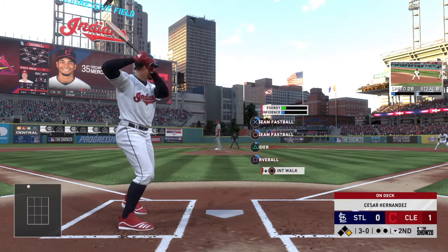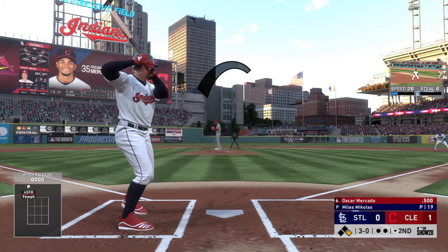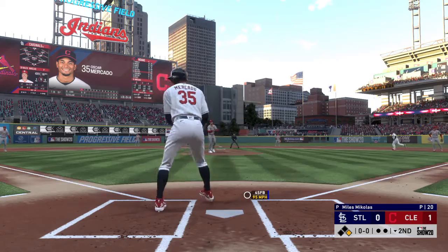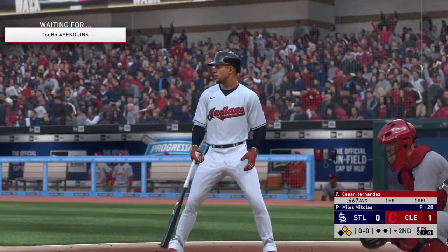Count is 3-0. This inning hasn't started ideally for him on the mound, but here on 3-0, you have to have the mentality that you're only a strike and a ground ball double play away from getting back on track. From the belt, the pitch. And he will take ball four. First and second now with nobody out.